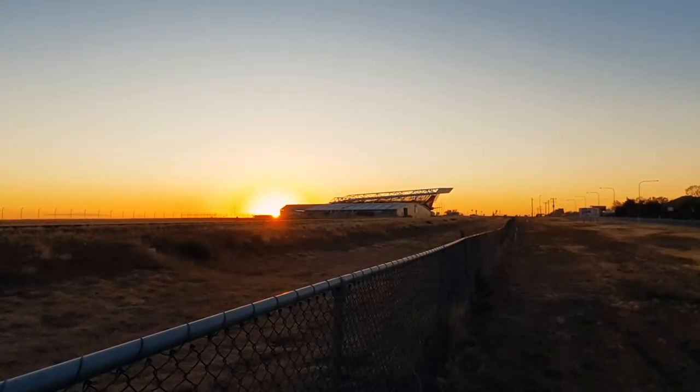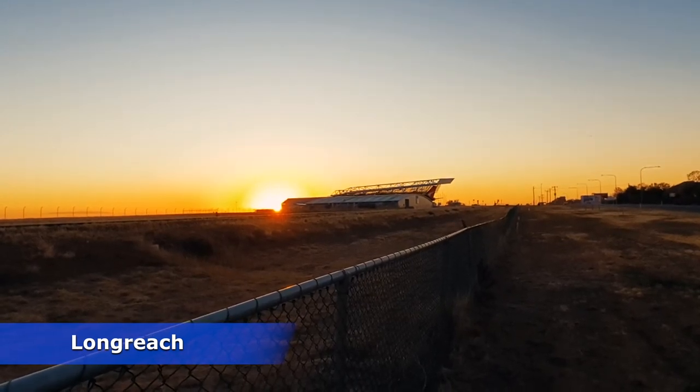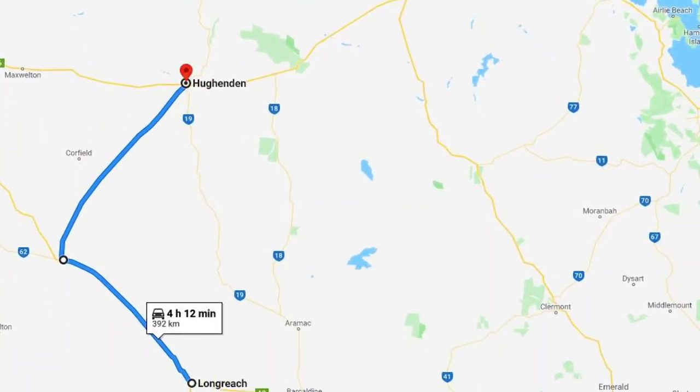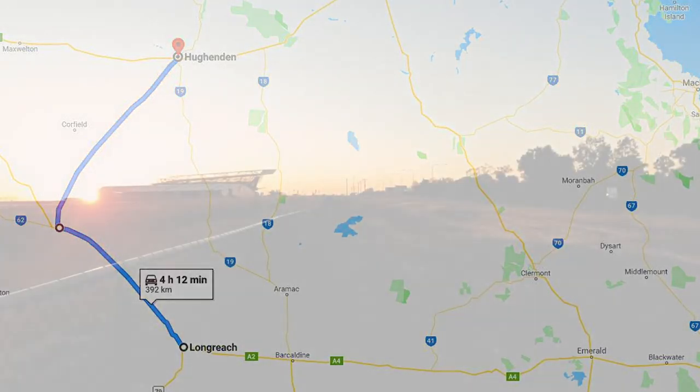Good morning from Longreach. The sun is just starting to rise here. Today we're going to be making our way to Hughenden, so we're going to be travelling through Winton. Not as far a distance to travel as it was yesterday, but still a little way, so hopefully we can stop off a bit more and do a few other things.